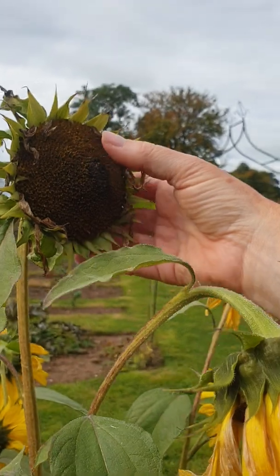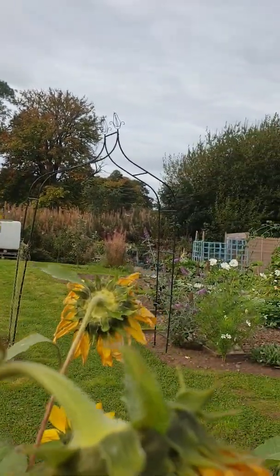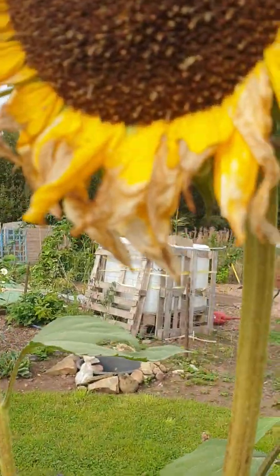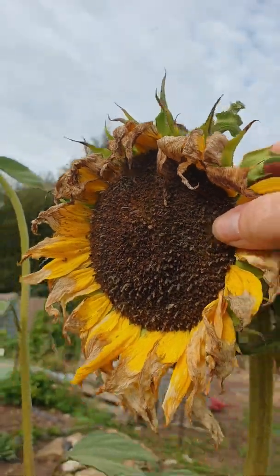I'm not sure. I don't know whether it's the bigger ones, the very big ones, that you have to use for that. I would think they're all very much of a muchness. You know, they must be in there somewhere, mustn't they? Just looking at them, wondering.